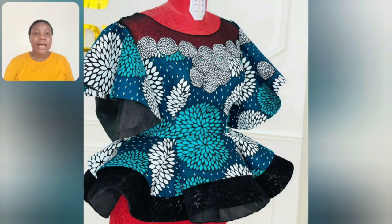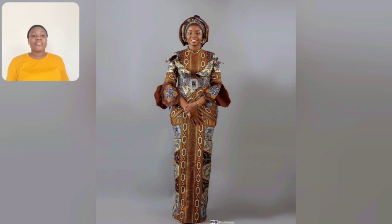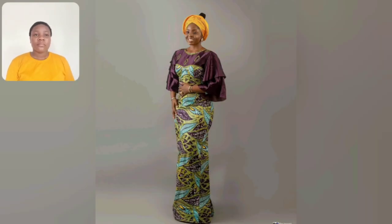This particular one is just blouse, and this blouse, you can use anything you're comfortable with to rock this blouse. Guys, look at this beautiful baby. There are a lot of beautiful matured styles, both gown, skirt and blouse.